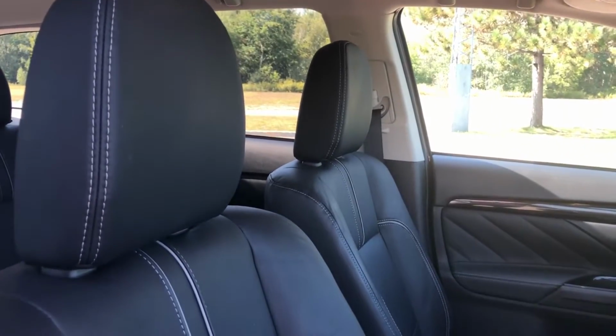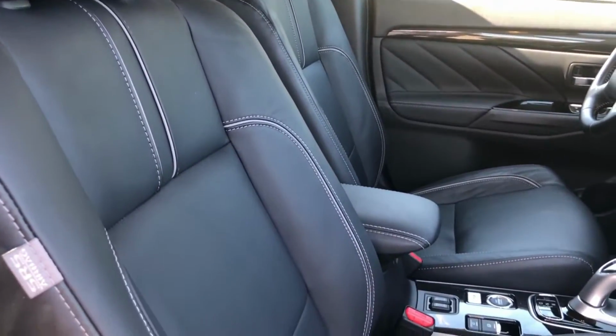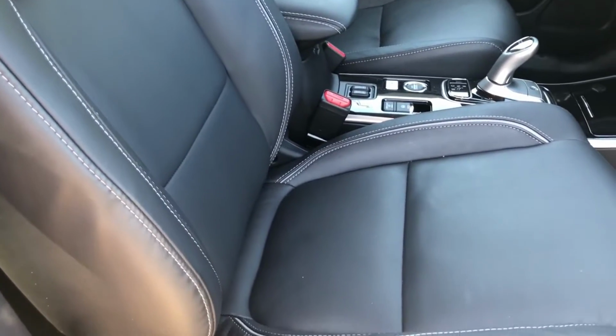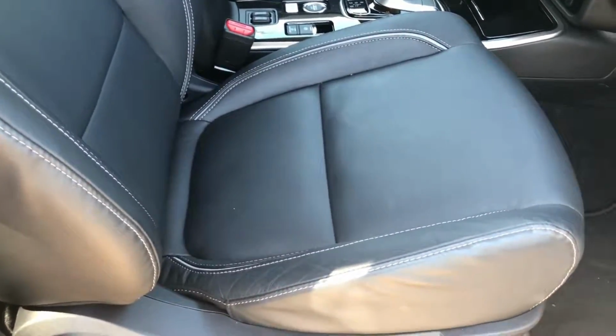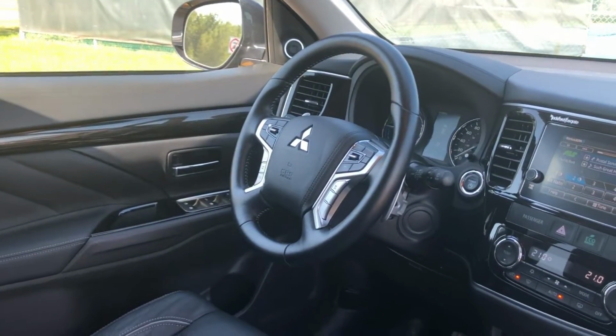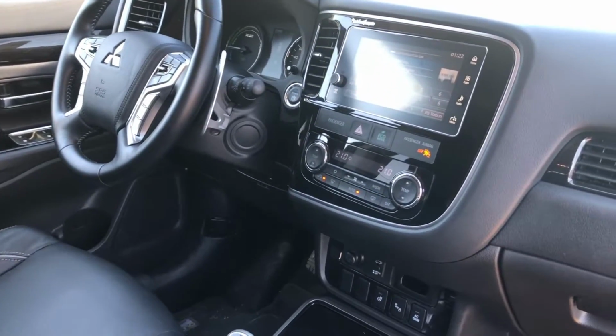While this third generation Outlander has only been in production since the 2013 model year, it feels a lot older than it actually is. I took a quick look at some older Outlander models over the week, and the interior feels like it has a lot more in common with a 2009, rather than looking forward to the future, considering it's embracing the whole PHEV technology.